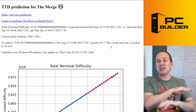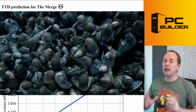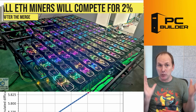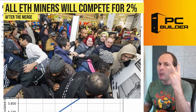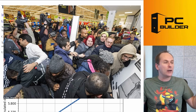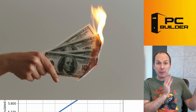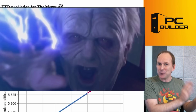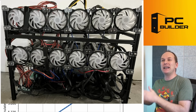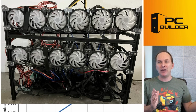And the next day, September 16th, bloodbath, absolute bloodbath. 100% of the GPU miners out there are going to be slugging it out for 2% of the overall profits. Well, what's going to happen? They're not going to make any money. They have to pay their power bills. Remember, these GPUs draw power. They have to pay those power bills. And unless they make enough money mining GPUs, it's not going to be feasible anymore.